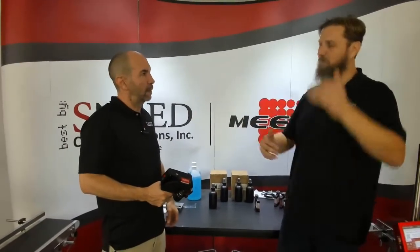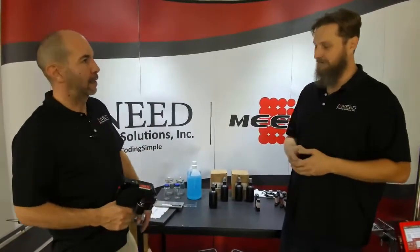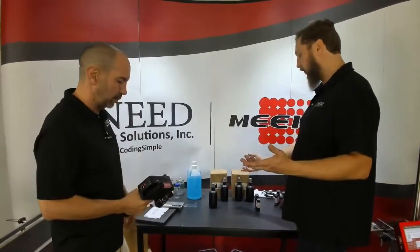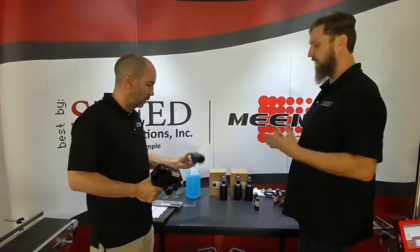Because there's valves and hoses and all of that, the ink is in the system. Once you set it, it's dedicated. Right. So that sounds like a really cool feature, especially for co-packers or people that have different packaging materials, and that way they can use the same printer on a lot of different things.